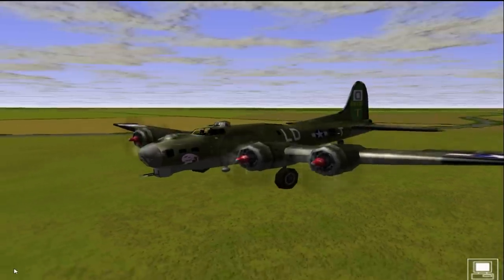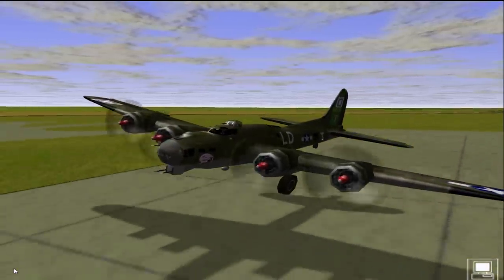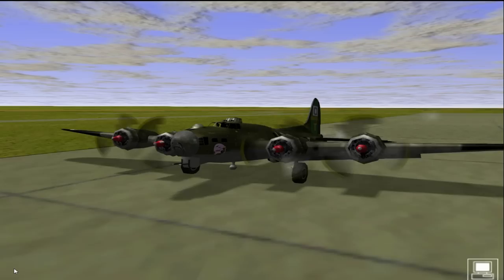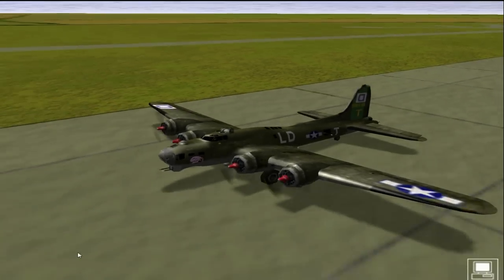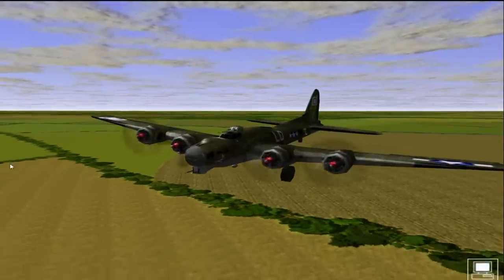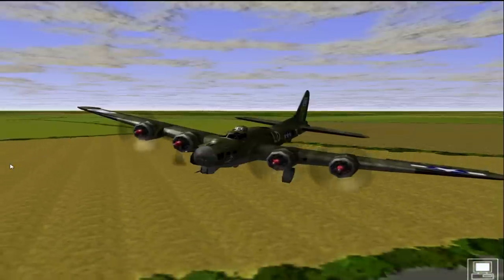So let's pop a little flare, flicking a flare, and she's down the center line. Three-point landing, probably not. No, tail down first, I think. She wasn't the tidiest of landings, but she's down, she's safe, and she's good to go another day. Okay, here we go. Desperate Journey. She's got number 3 engine windmilling. She's obviously out of fuel there, but she's coming down. Nice approach.